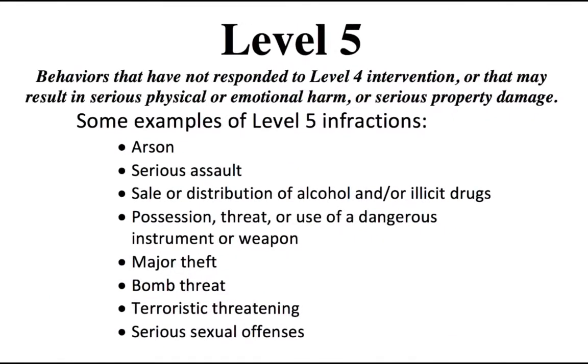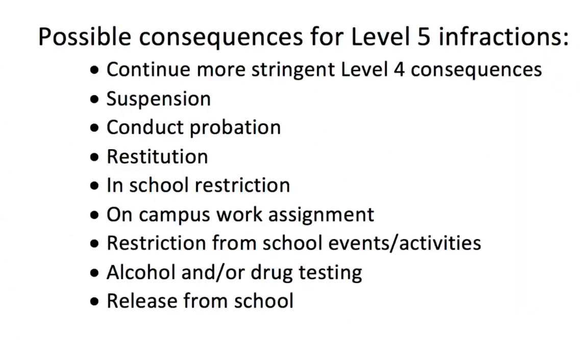Our most serious infractions are considered Level 5. Level 5 infractions will be reported to appropriate government authorities, including but not limited to Child Welfare Services or the police.